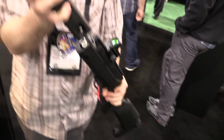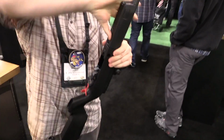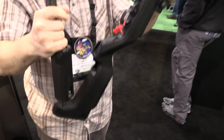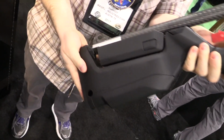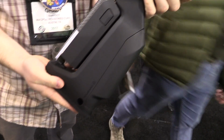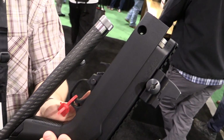Magpul came out with a new stock for the 10/22 takedown that I'm really interested in. I got to put my hands on it at the booth and get a demonstration. What's cool is it takes your 10/22 takedown. It has that familiar Magpul ergonomics, but it's a takedown stock. The neat thing is that the forend and the barrel store in the stock, and they're calling this the backpacker version. I definitely am going to get one of these in the studio.